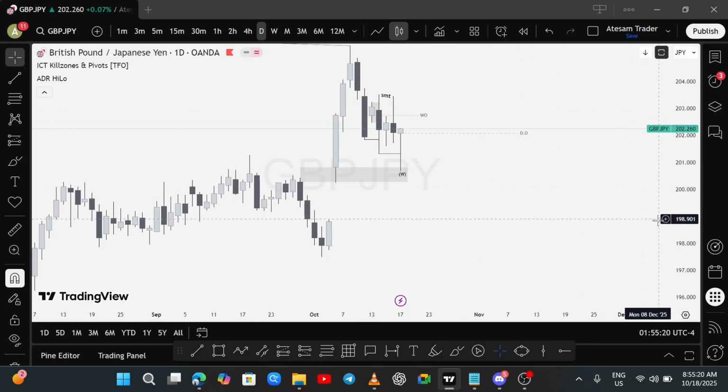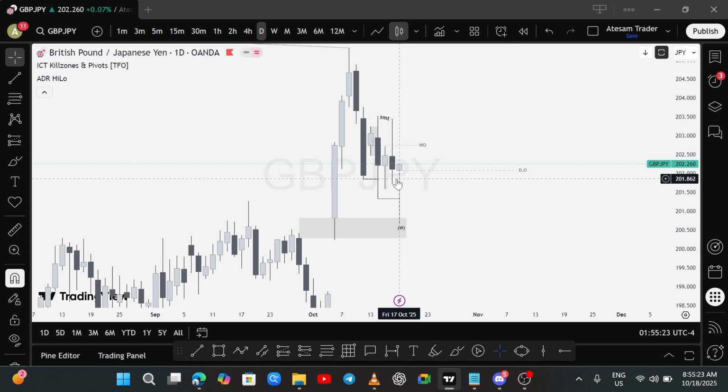So this is the GBP JPY trade. Also, I had bearish bias on this day. Why? Because we do have some SMT, and we also took the range high. So I was expecting price to continue to take this low as well as the weekly fair value. This is what happened on the Friday, but there was no entry opportunity, so I didn't take any entry.